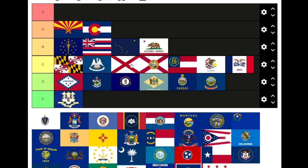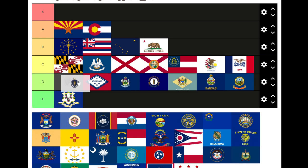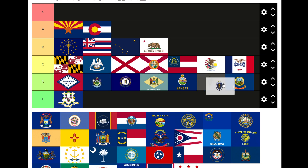Massachusetts. This one is very boring. It's got another Latin phrase on it that I don't know what it means because I don't know Latin. And a state seal with a person on it, and then there's a sword above that person. Kind of violent, if you ask me. So, D tier somewhere. Here, yeah.